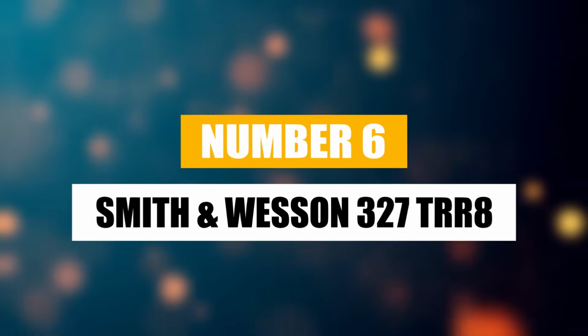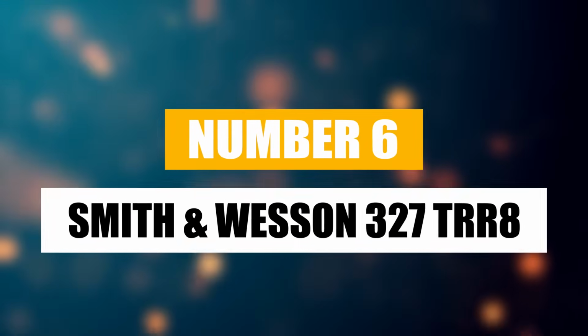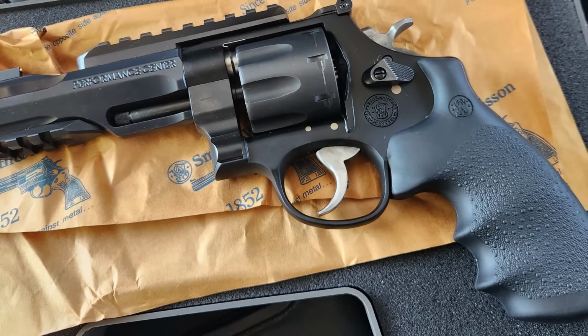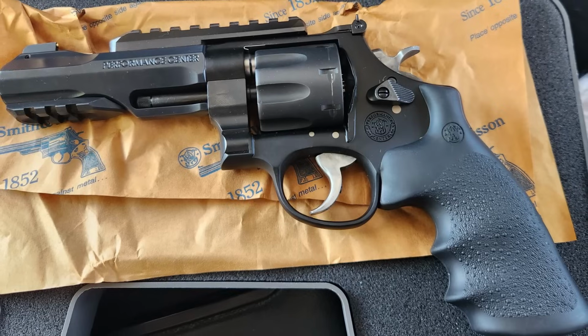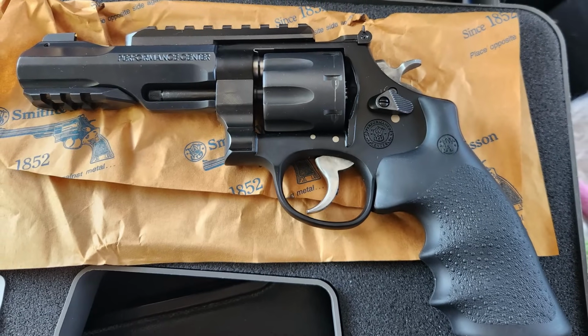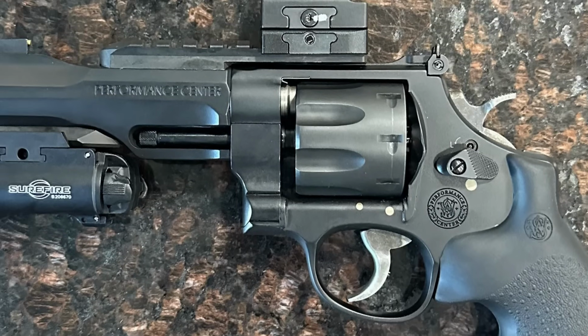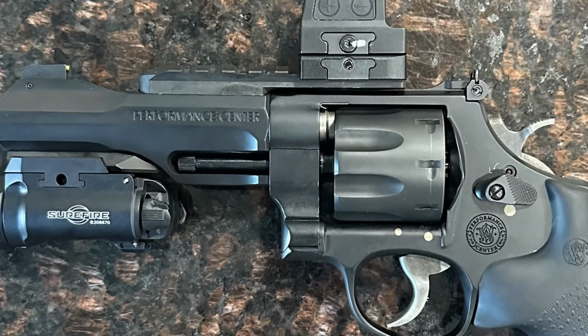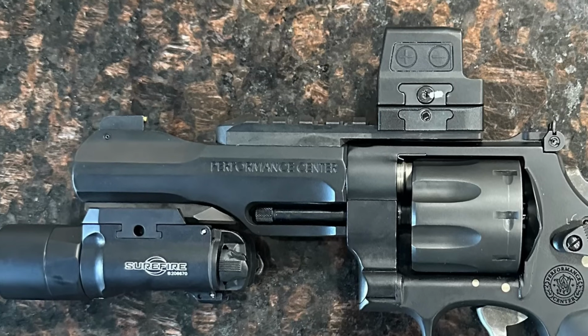Number 6, Smith & Wesson 327 TRR8. Are you a fan of revolvers? Then you've got to check out the Smith & Wesson Performance Center 327 TRR8. This bad boy is one of the best .357 Magnum revolvers you can snag without breaking the bank. It masterfully blends traditional craftsmanship with cutting-edge technology.